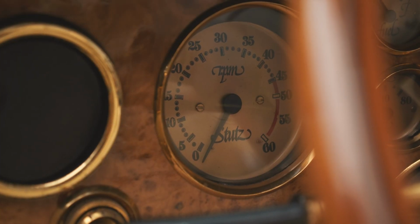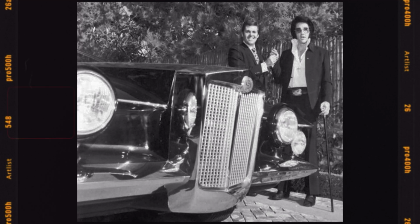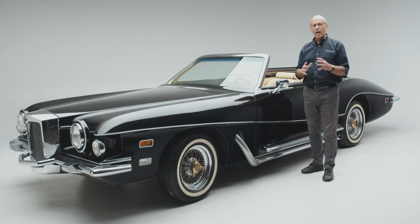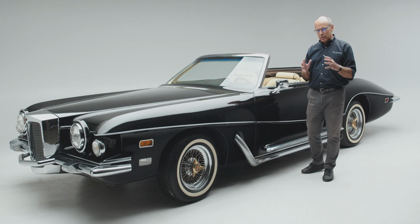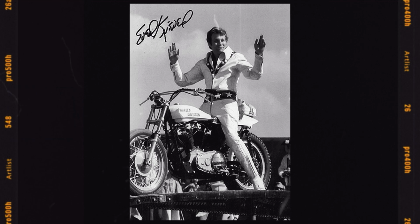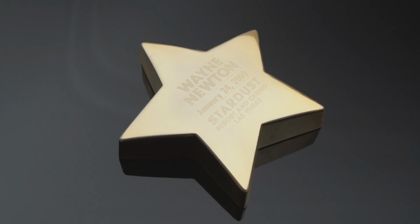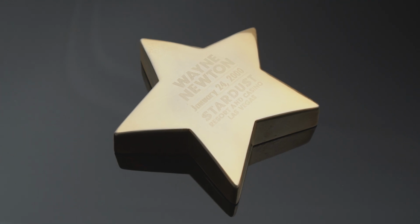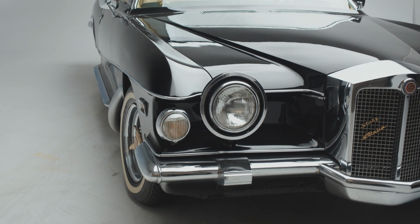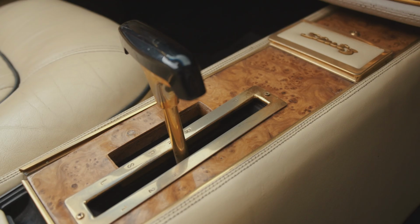We believe that this car was originally ordered for Elvis Presley, who actually bought the very first modern Stutz in 1971, but it was delivered new, not to Elvis, but to Evel Knievel, and then ended up the property of Wayne Newton, the Las Vegas entertainer known for the song Danke Schoen. This car was a part of Wayne Newton's collection for some time, and it ended up for sale in a Las Vegas showroom for a time.